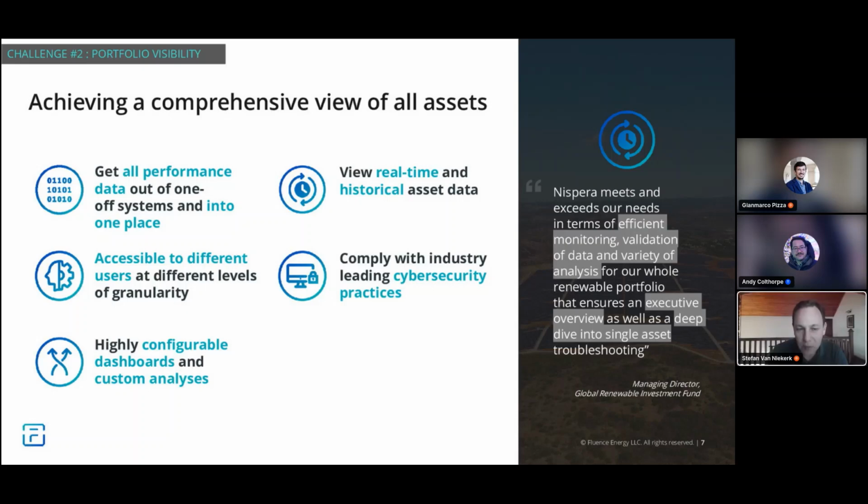Then there's also highly configurable dashboards. We have dashboards that we can click on, that we can view, but we also have this delivered to our inboxes. And we often ask Nispera, can we update these dashboards? Can we have a different view from a different perspective? And that is the accessibility we now have and the ability to summarize our data so that we can make quicker decisions. There's also a real-time view and a historical view on each of the assets. With the fact that you pull the data out and you store the data yourself, you can access that data going back up to COD or earlier, sometimes into commissioning.